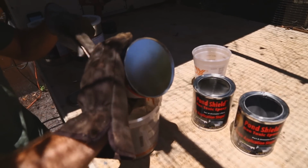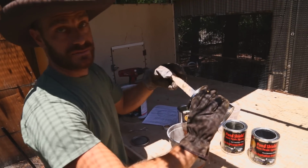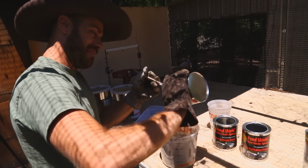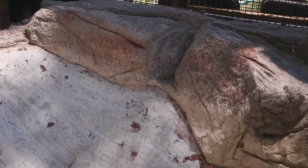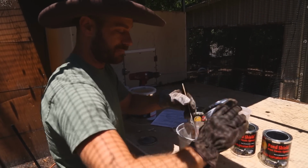And what's great is if cracks develop inside my pond, because I'm not exactly the greatest stonemason on earth, but if cracks do develop, the elasticity of this epoxy will fill in those little cracks that may happen and keep the water going.